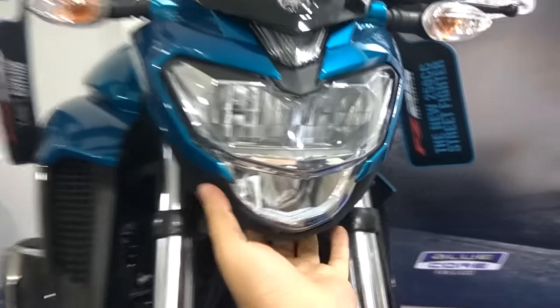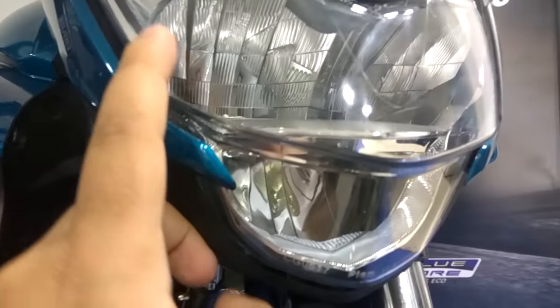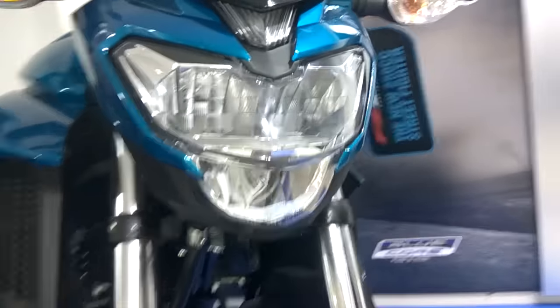This is so nice. It's small. And no bulbs. Check this out. No bulbs. All LEDs. LED and reflector, guys.